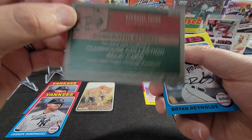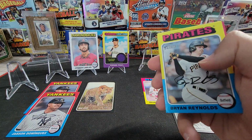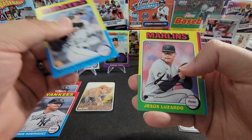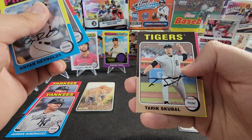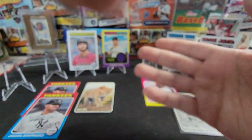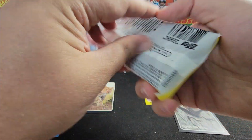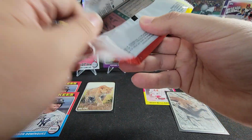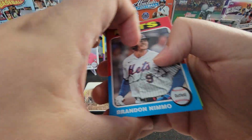Clubhouse Collection relic card. It's a good second year relic. That makes it the best hit so far and gives a slight edge to the fat packs. Brian Reynolds, Jesus Luzardo, Patrick Bailey, Tariq Skubal, and Leading Fireman again. All right, last fat pack. Fat packs do have a slight advantage with that relic card. There is a chance for the hangers to catch up.